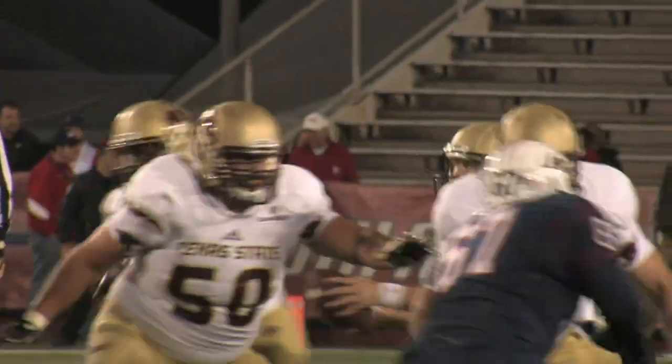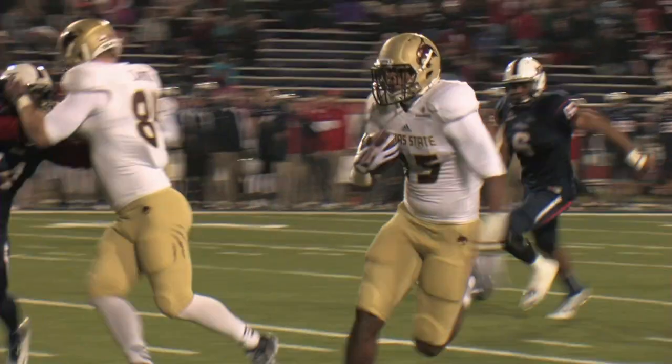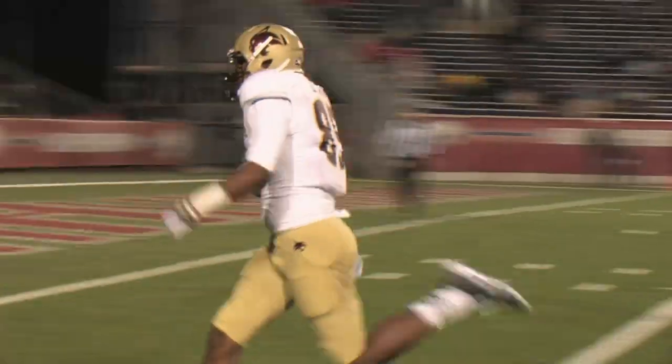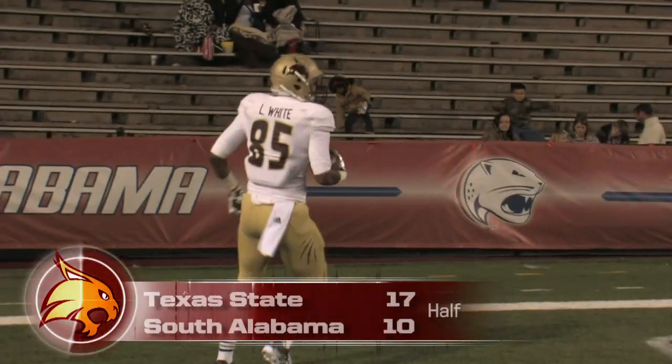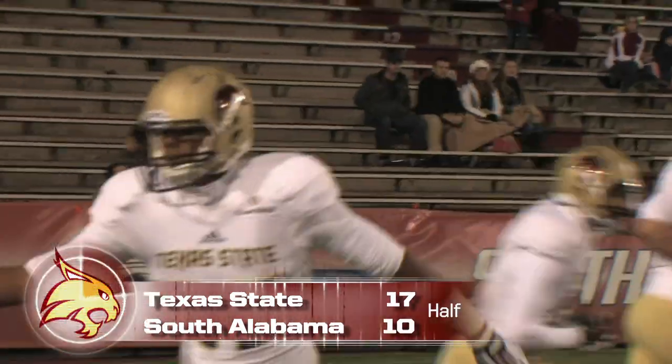Takes the snap. Play fake. TJ stepping up. Throws middle. Pass caught to the 30. At the 20-yard line. Lawrence White will go into the end zone for the touchdown. 46-yard strike to Lawrence White. His third straight game with a touchdown catch.